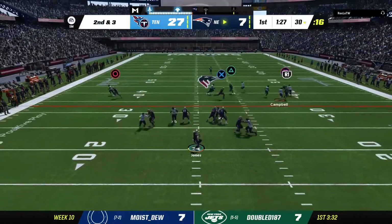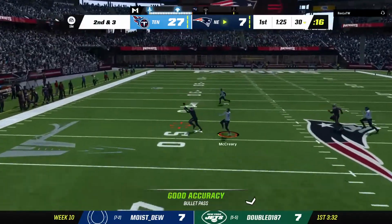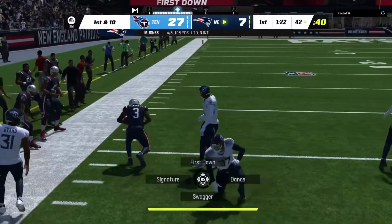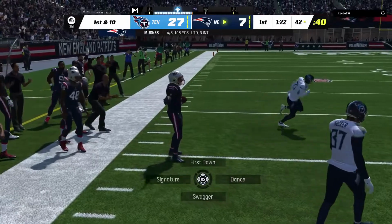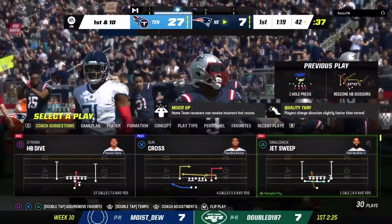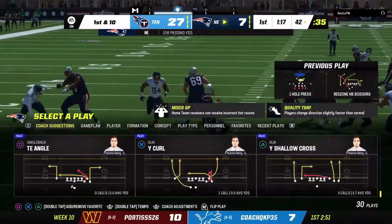Back to throw. Jones. He's got the hook up to Odell Beckham. And he'll have it past midfield almost to the 40 before being taken down. A gain of 28 yards there and give them a first down.